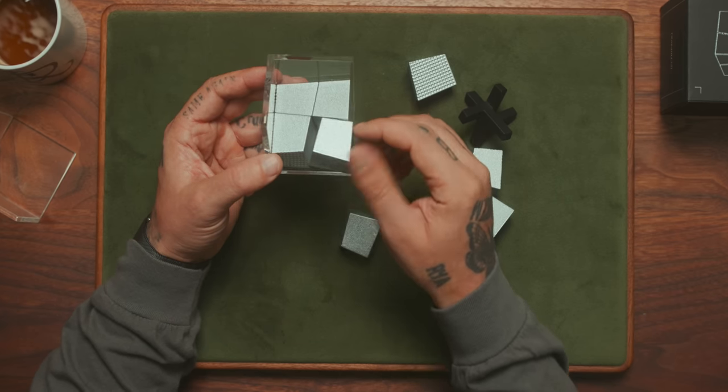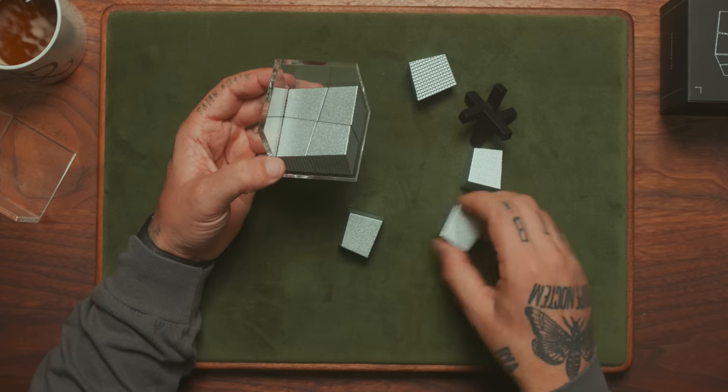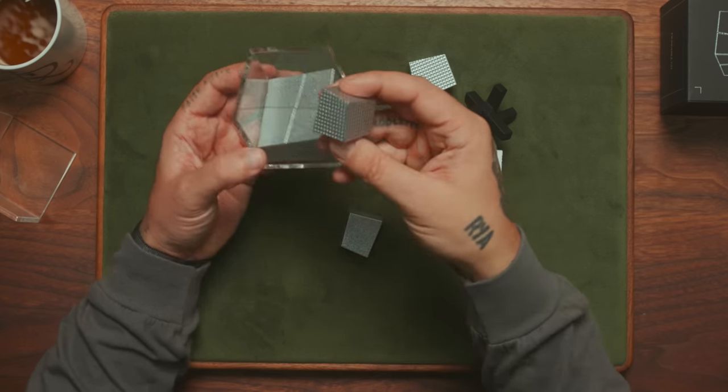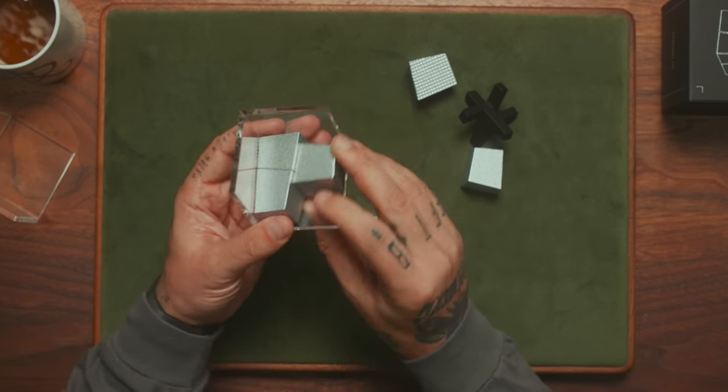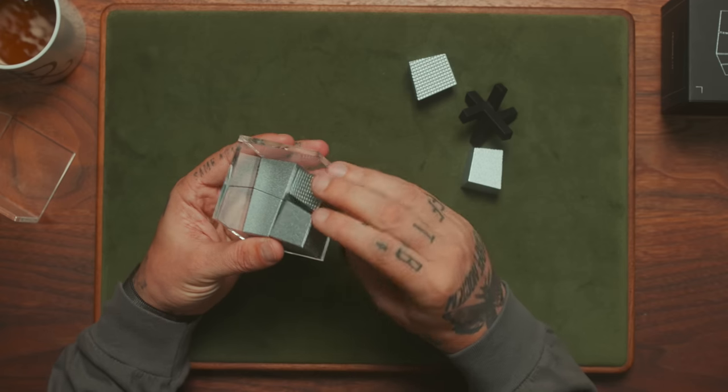you'll have to find another way of doing it. Hold on. So there's half. As you can see here, everything's nice and, oh, everything's nice and flush.